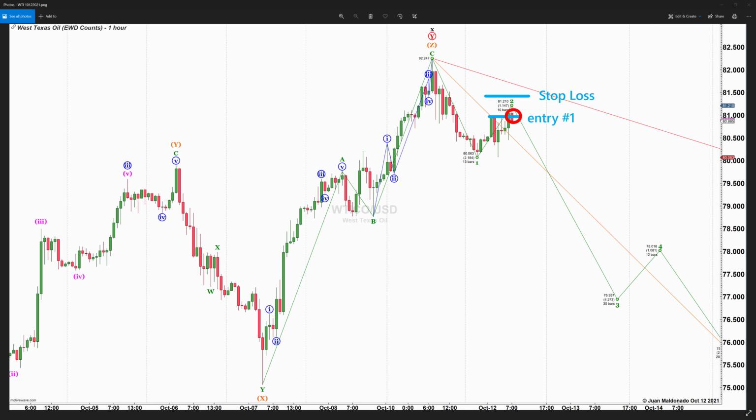What I like to do is to target 1-to-1. It doesn't matter, if I'm risking 20 points, the 1-to-1, of course, is going to be 20 points, right? Or 30 or whatever. So once the price reaches the same points as the stop, 1-to-1 risk-reward ratio, I'm taking half out of my trade. And I'm leaving the stop loss as it is. So this is already a safe trade.